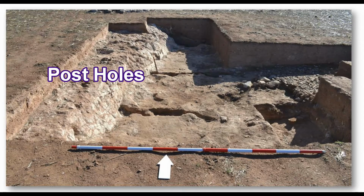On top of the wall, there's a couple of areas. You can just see one here, there's another one further here, where there were square cuts made into the top, which would have been supports for posts, which would have then created a wall and then a roof over it.